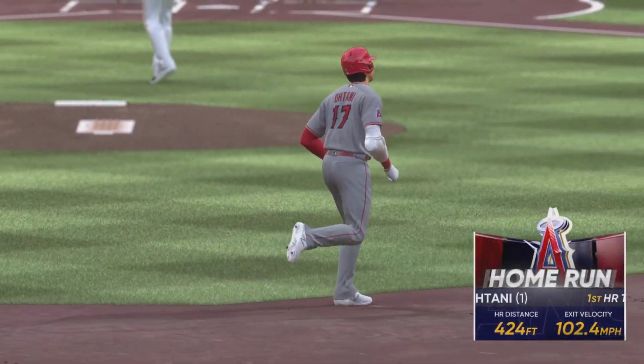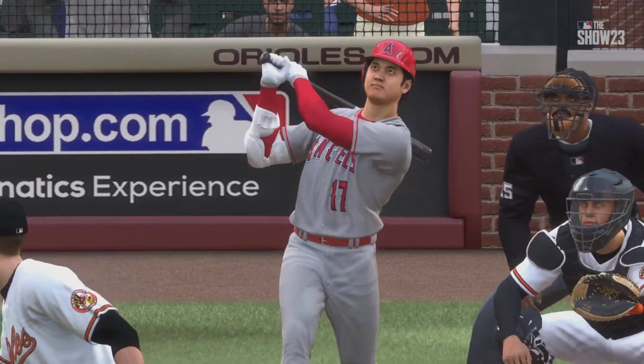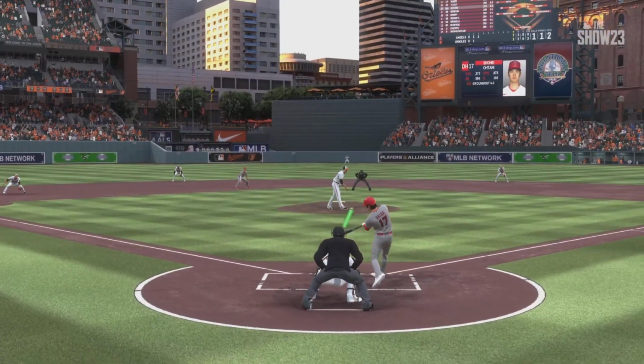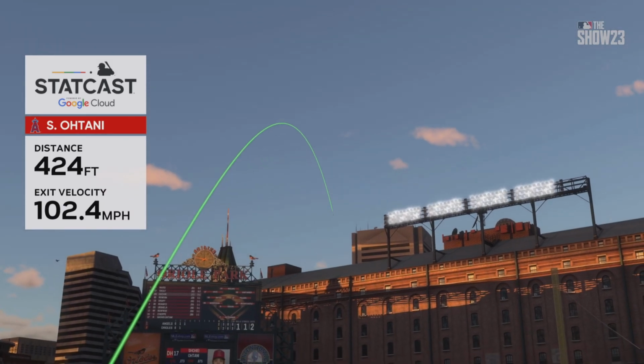Shohei Ohtani goes deep, and they add a couple more. It's 4-1. Anytime you have a pitch down the middle of the plate, the percentages go up for the hitter to do damage, even if it's a pretty good sinker like that one. Nice piece of hitting there at the plate.